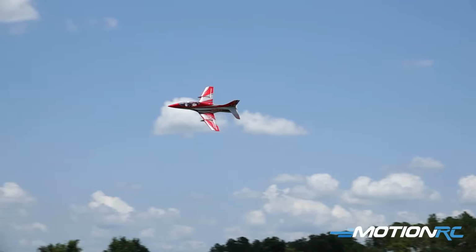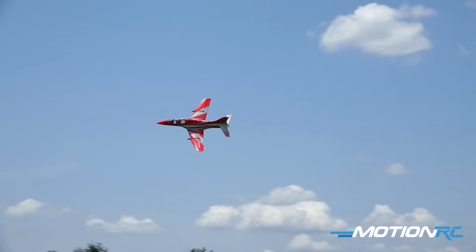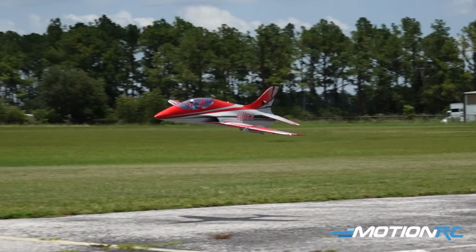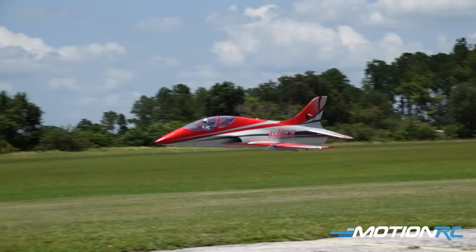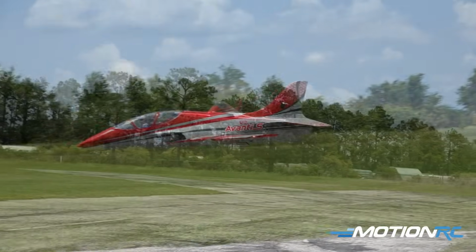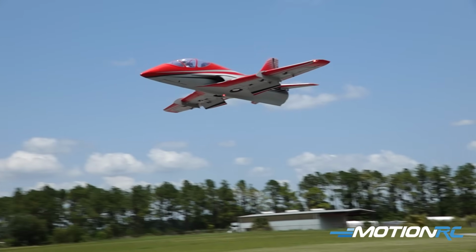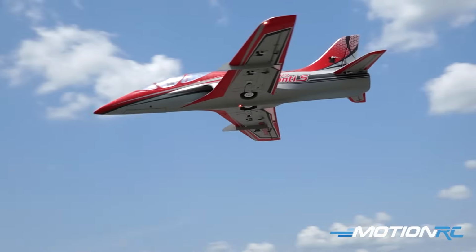Well guys, this is the all-new Avanti V2. I hope you enjoy this. For guys that loved the version 1, I know this one's going to be super popular again. I'm so happy to see it staying around and getting this nice update. I like the paint job way better now, and I know a lot of you are going to also.